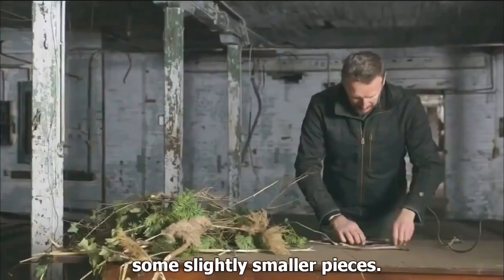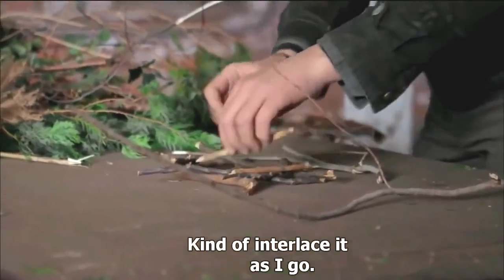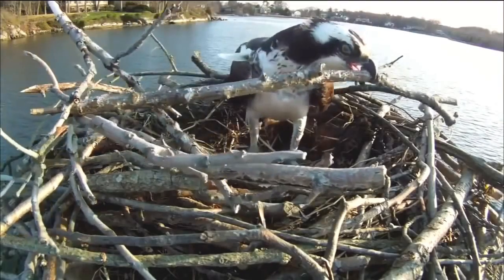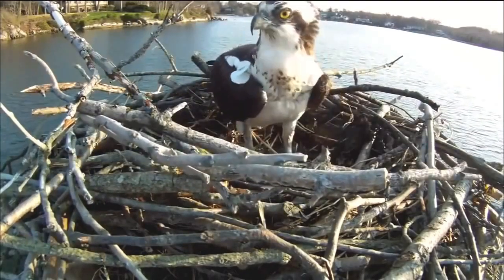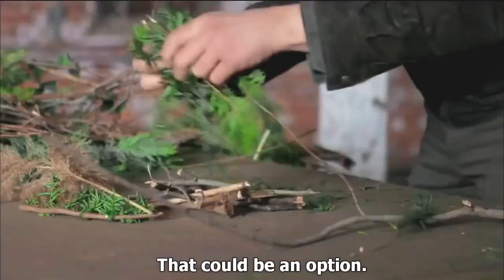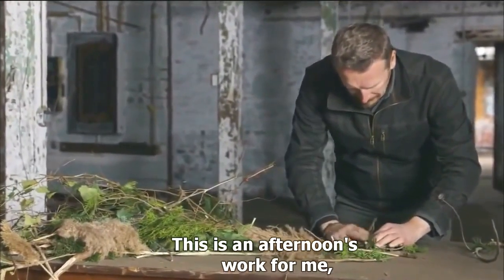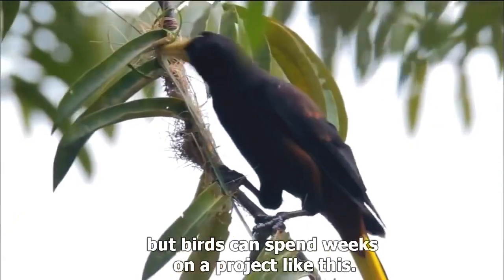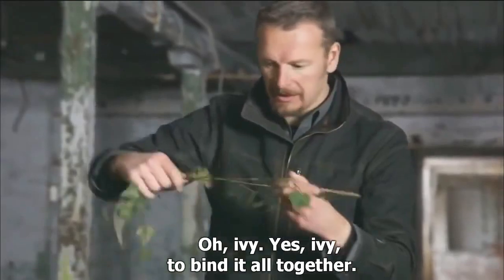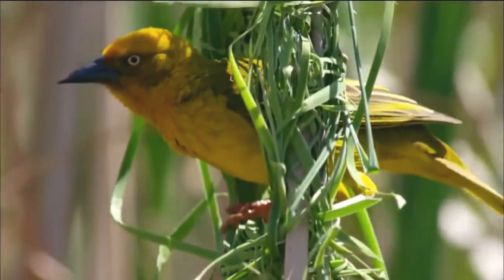Here we go, some slightly smaller pieces. Kind of interlace it as I go. I'm not quite sure how to deal with the floor of the nest. That could be an option. This is an afternoon's work for me, but birds can spend weeks on a project like this. Oh, ivy, yes, ivy. To bind it all together. Let's do a weaver bird number.